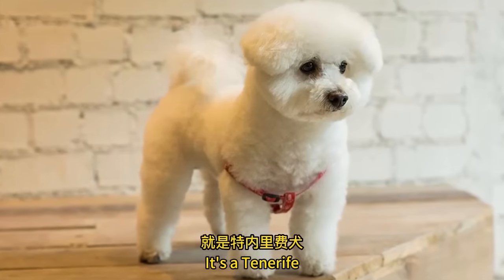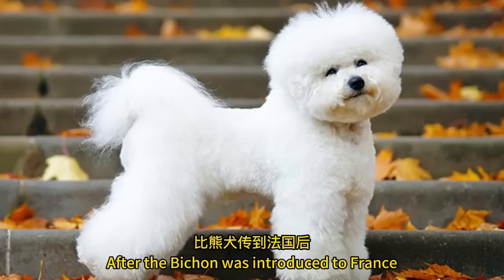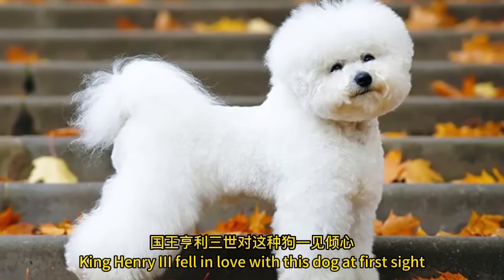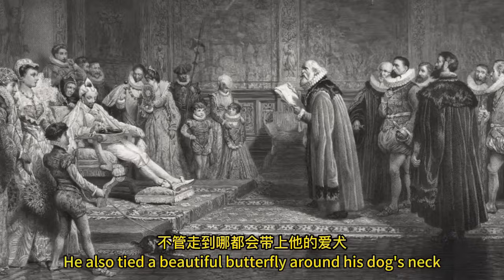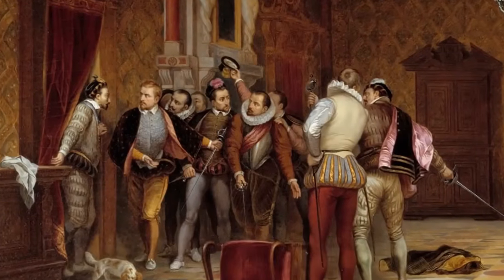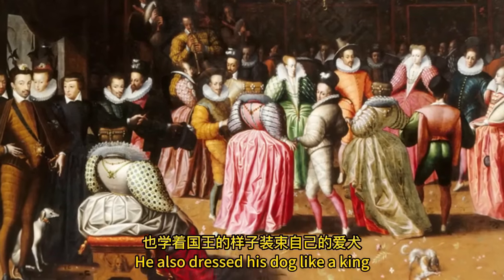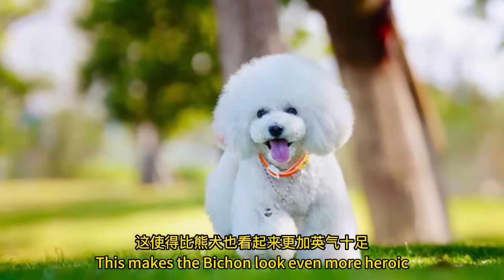is the Tenerife, that is, the Bichon. After the Bichon was introduced to France, King Henry III fell in love with this dog at first sight. He took his dog with him wherever he went. He also tied a beautiful butterfly bow around his dog's neck. After seeing it, other princes, nobles, and commoners also dressed their dogs like a king. This made the Bichon look even more heroic.